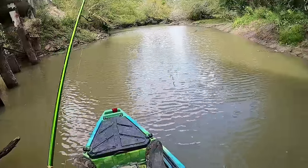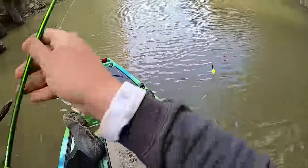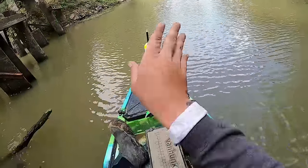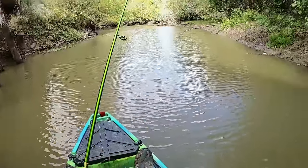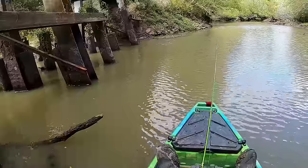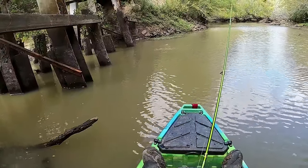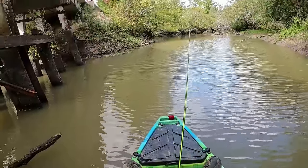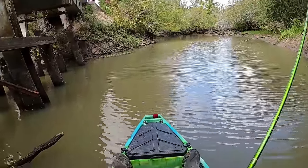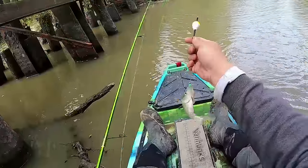But since that bar is there, it is so hard to get in there and vertical jig with a long pole. All right, guys, so I haven't got bit in a while, so I'm gonna go a foot deeper. I'm not real sure on how deep it is over there, but with this slip cork, if that bobber is laying flat or it's not working how it should, then more than likely you're on bottom. So that's gonna kinda tell me what I need to know. Looking like it's a little too deep. Oh, there he is. I don't think he's very big. He's not, but a little crappie, guys.